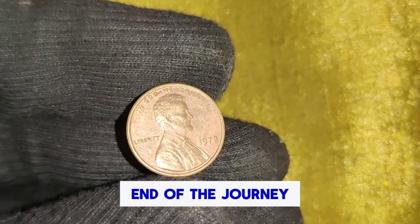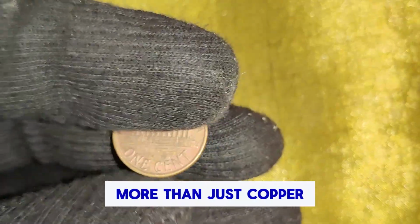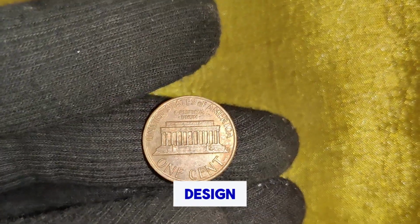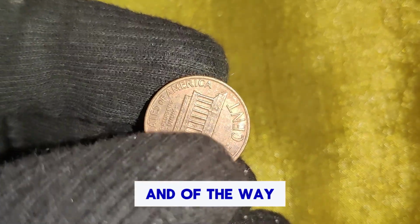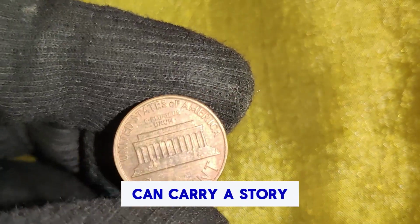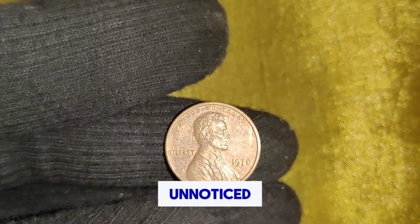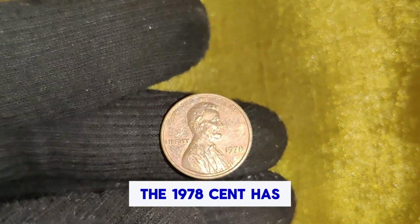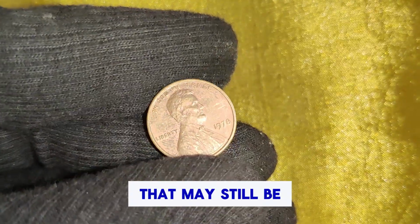As we reach the end of the journey of the 1978 penny, it becomes clear that this coin is far more than just copper and zinc pressed into a familiar design. It is a symbol of possibility, of hidden treasures waiting to be discovered, and of the way even the smallest object can carry a story worth millions. For decades, pennies have slipped through our hands unnoticed, but the legend of the 1978 cent has taught us to look closer, to appreciate the details, and to wonder about the mysteries that may still be hiding in plain sight.